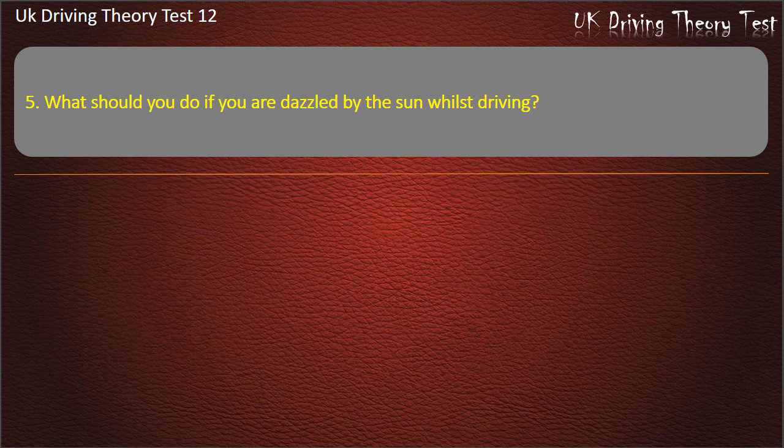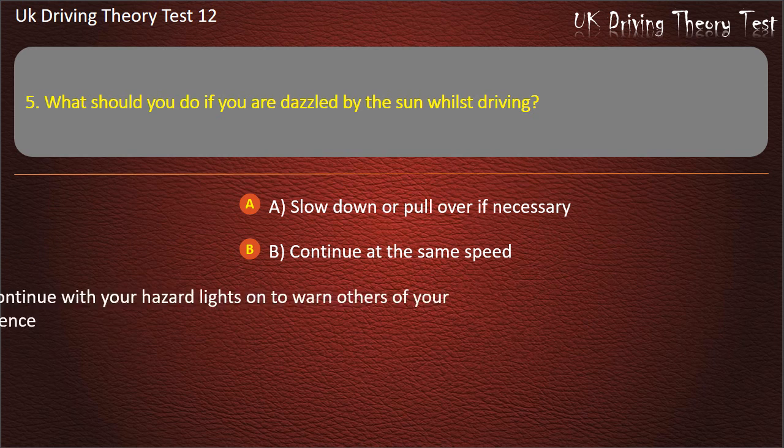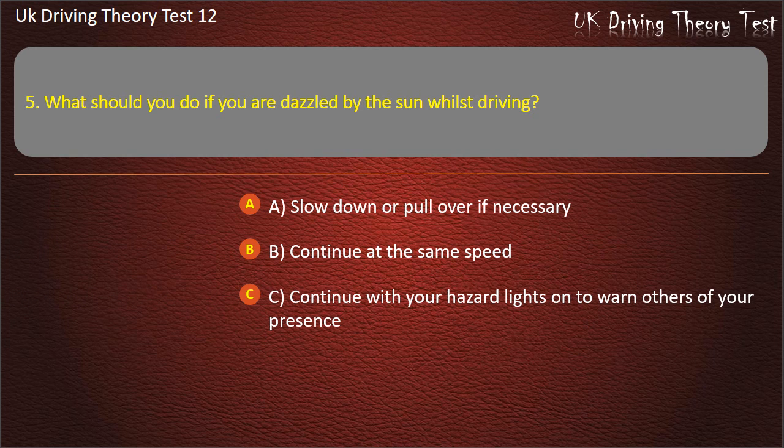Question 5. What should you do if you are dazzled by the sun whilst driving? A. Slow down or pull over if necessary. B. Continue at the same speed. C. Continue with your hazard lights on to warn others of your presence. Answer. A. Slow down or pull over if necessary.